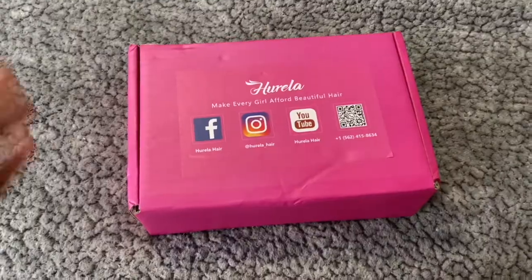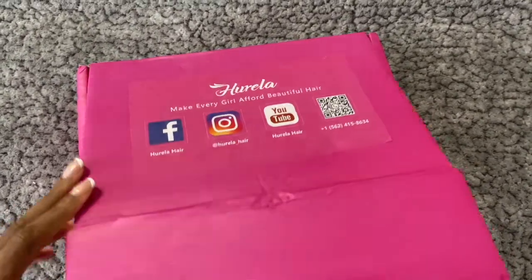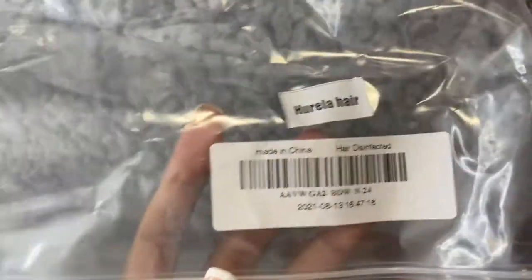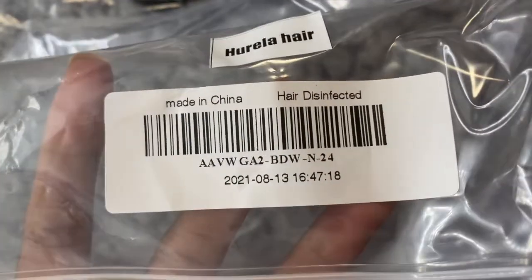Y'all already know the drill. If you're new here, we always start with the unboxing, so let's get right into it. So this is the box that the wig comes in. It says Hurela on the front. Make every girl afford beautiful hair, period. Cause yeah, hair expensive, honey. But open the box and right on top is your wig. Like I said, this is a 24-inch 13x4 lace frontal.